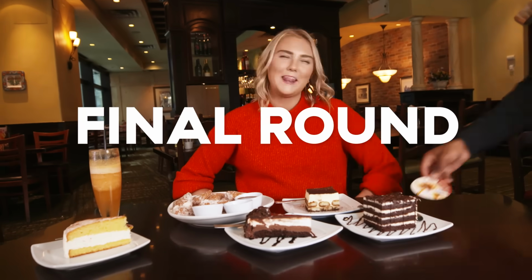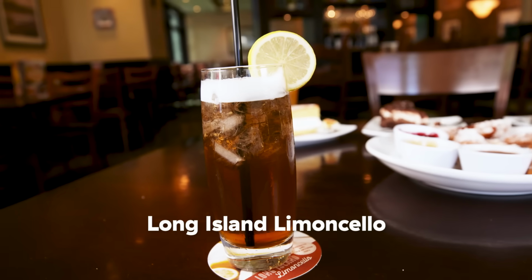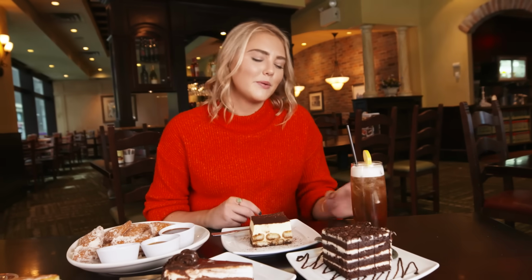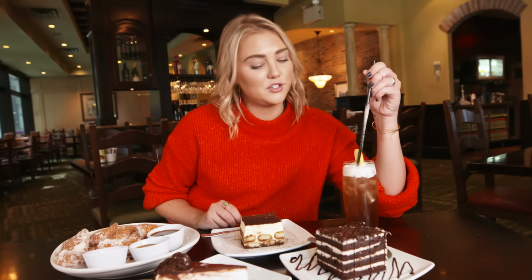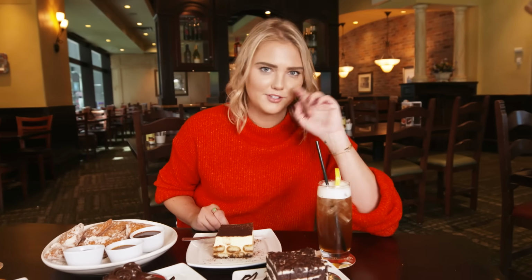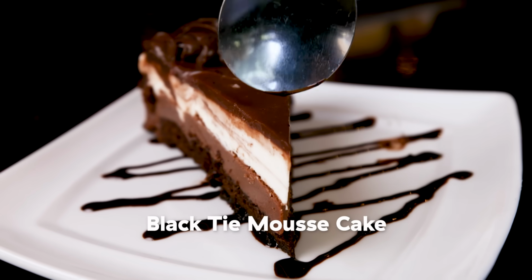I'm excited to try. They have a dessert lasagna that everyone's been talking about, so I'm really excited to see what that looks like. Thank you. For some reason, when I chose the Long Island limoncello for this round, I was assuming it was, I don't know what I assumed, but this is straight up a Long Island iced tea. And limoncello is usually made with Everclear or like pure grain alcohol, so this is probably an even stronger Long Island.